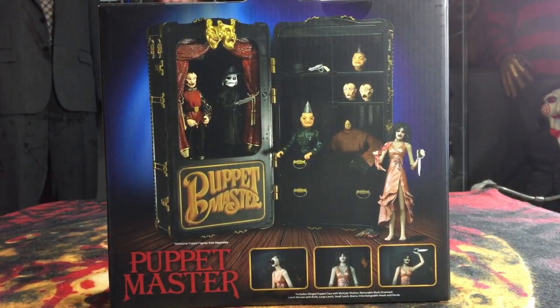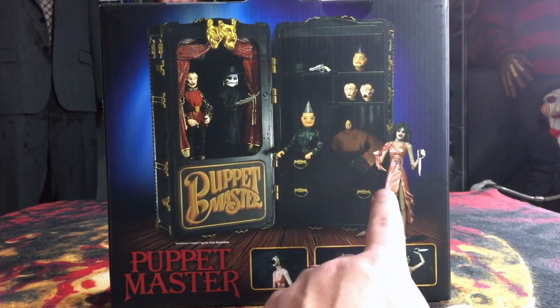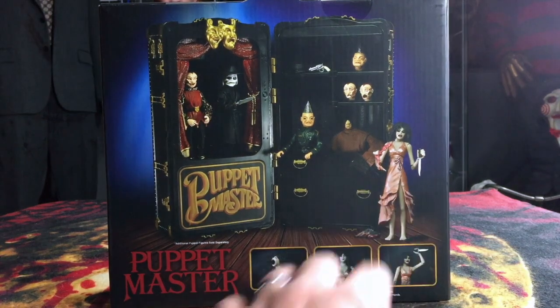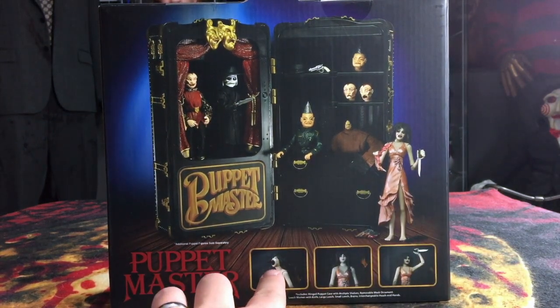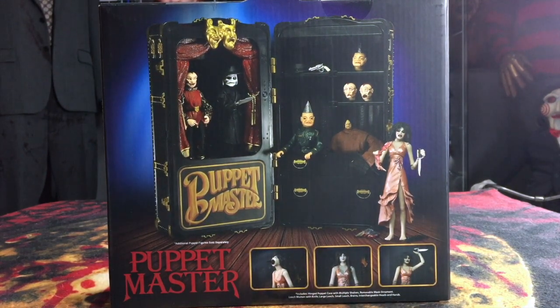Obviously, we know that, but they're showing you what you can do with the trunk, different display ideas, and I love this. Leech Woman looks absolutely sinister there. She's got the brain matter in her hand with the knife. Super cool. Down here, you got Leech Woman spitting the leech, trying to look innocent, and about to stab a motherfucker. I love this. Really cool set.